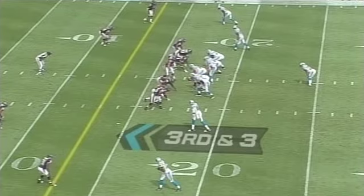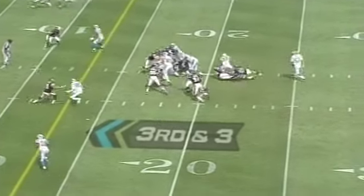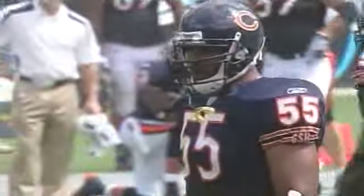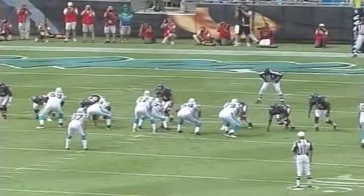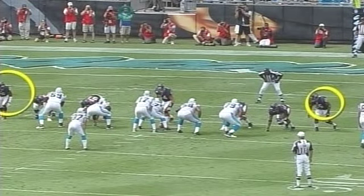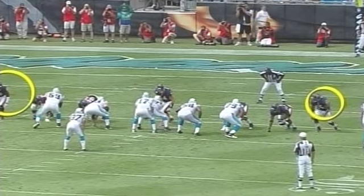Nick Goings in the backfield now for Carolina. 3 wide receivers. The fake, the draw, the Bears have it. Blitzing from the outside was Lance Briggs with a good hit. Brandon McGowan, the nickel safety, came in and made the stop along with Lance Briggs. And they bring them both from the edges. Here's Briggs here, here's McGowan over here, and you watch them both. Boom, boom, as they converge on Nick Goings.